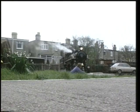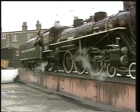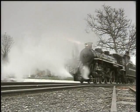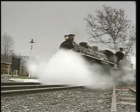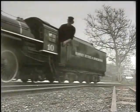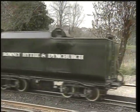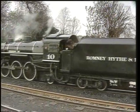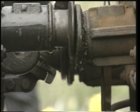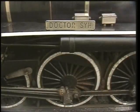Dr. Syn is a North American style locomotive of the 15-inch gauge Romney Hythe and Dymchurch Railway. In 1931, millionaire owner Captain Howe commissioned 2 new Pacifics from the eminent model engineer Henry Greenley. Greenley had designed and built the system 6 years earlier, but there was a disagreement and the plans were destroyed. Captain Howe then turned to the Yorkshire Engine Company to complete Dr. Syn.